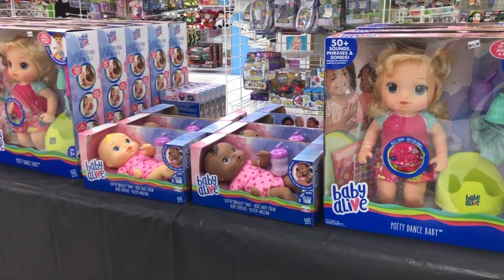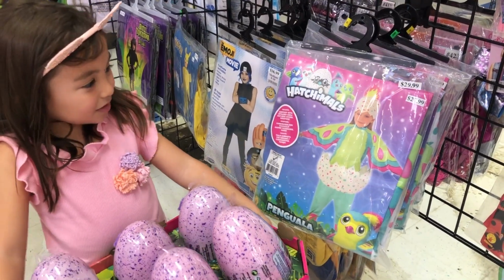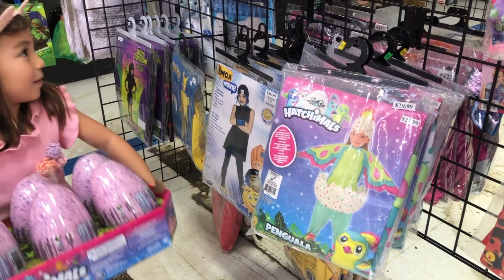This baby alive. This is funny. Guys, it's a Hatchimal costume. That's so funny. I just ran into it.